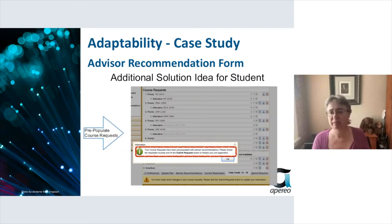And on top of that, you know what? We could go ahead and put all of these courses that you've told them to take on their course request form and sort of tell them, hey, this is what your advisor told you to do. Hit the submit button and you're done. So this sort of reinforces the advising communication, and you know, you should be doing what your advisor tells you to do. And the advisors really like that.